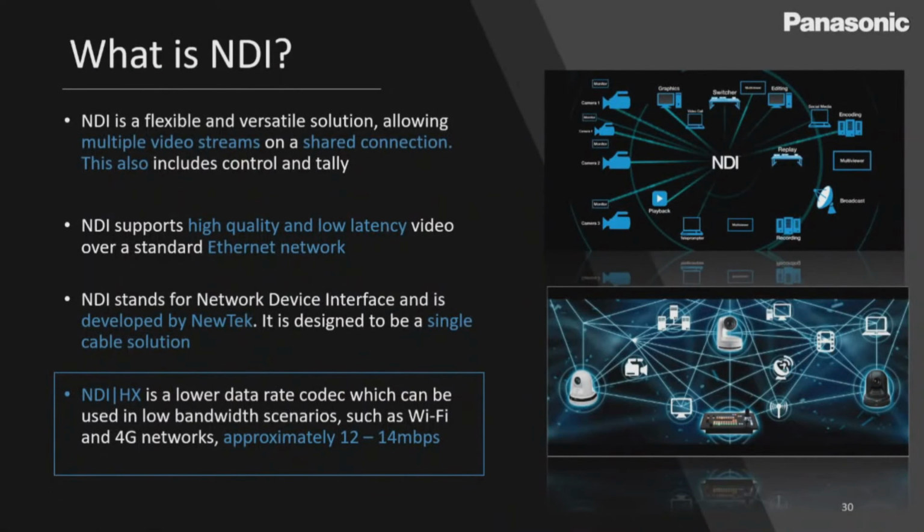NDI, good friend Liam at NewTek is doing talks on NDI, so I'm not going to butcher it for him. But NDI and NDI-HX, if you are familiar or not, is an incredibly popular standard now. From the time that I've seen in 6 years, it's amazing to see how much it's grown. And Panasonic, as an NDI supporter, we have the most amount of products that actually support NDI as a manufacturer, we're quite proud to say, because we could see the potential of this protocol.